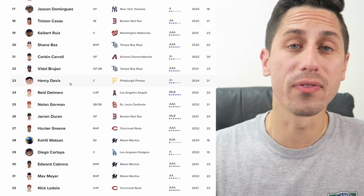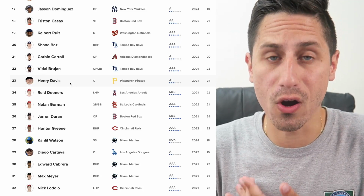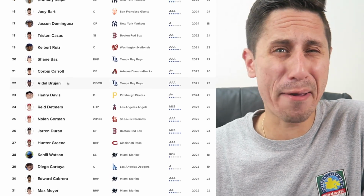Henry Davis, number 23, the number 1 overall pick by the Pittsburgh Pirates. Sick hitter at the plate. Very, very strong arm from the catcher position as well. Henry Davis is awesome.